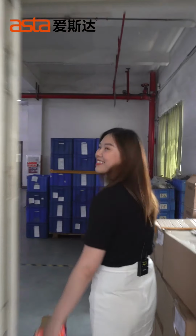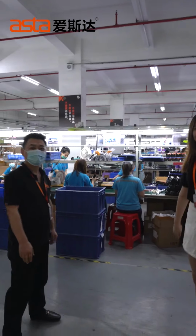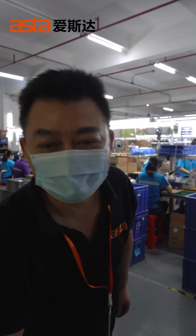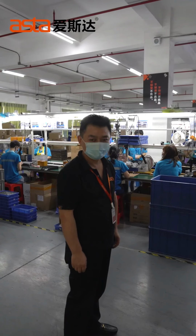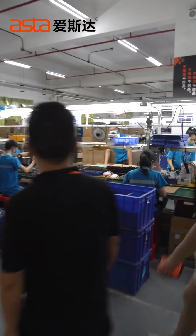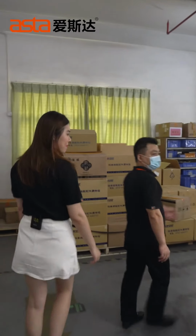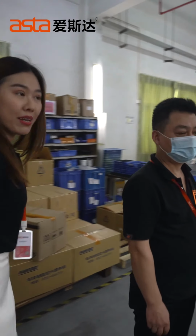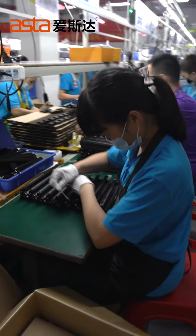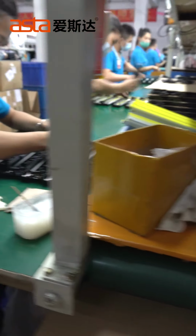Now we are going to see our main department, the production department. Yeah, this is the manager of our production department. So now we will invite Mr. Hu to show us our department, okay? This way. Now we are assembling CF210, the color models for HP.